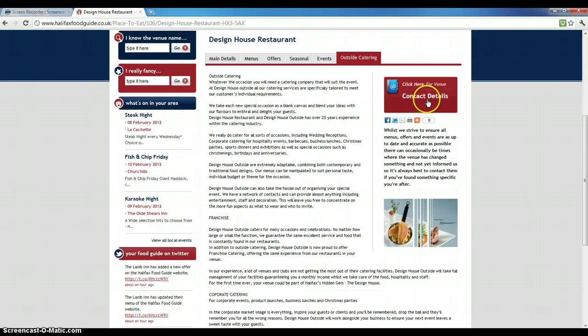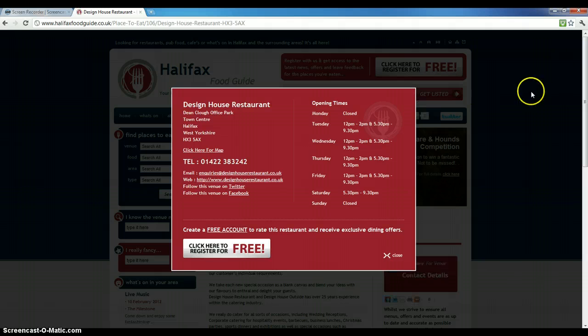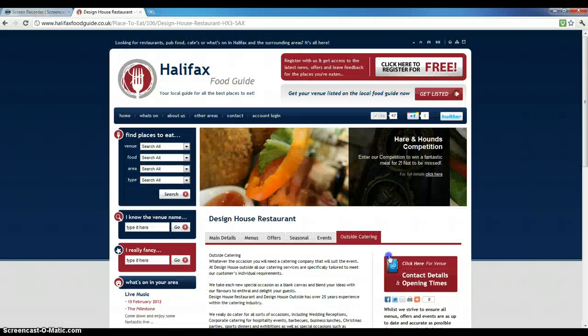And then finally, for his contact details and opening times, we simply click here and then in a pop-up window we get all that relevant information, so we can immediately see his address. We can click here and go straight to a map. If we're on a phone, we can just press the number and call them straight away. We can email them, we can visit their website, we can follow them on Twitter, and we can like them on Facebook. And if the end user that's done this search hasn't registered yet, they get a little reminder that they can rate this restaurant if they register.